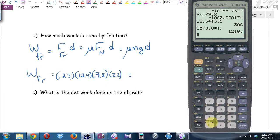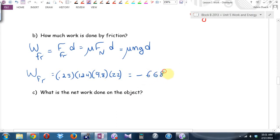Chris, we're going to say we're doing negative work. What we're really saying is you're losing energy to friction. It's not a direction. I'm not saying a negative is like down or south. What I'm saying is, this is some energy that's being lost, which is a magnitude. It's not as much as we had before. So it's going to be 0.25 times 124 times 9.8 times 22. Negative 6683.6 joules.